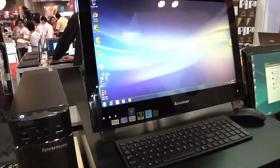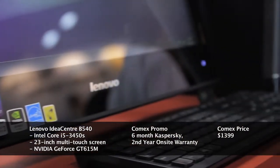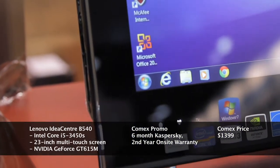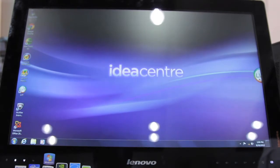I'm trying to make myself a new computer rig. For that, I need to decide on a chassis, a chipset, a processor, a graphics card, a power supply unit, a monitor, a keyboard, a mouse, so many different things. I should just make my life easier and get myself a Lenovo B540. Featuring an Intel Core i5 processor and Windows 7 Home Premium, this product should be ready to roll right out of the box. Its 23-inch screen also provides multi-touch functionality. The bundle also includes an NVIDIA GeForce GT615M graphics card and has a price tag of $1,399.